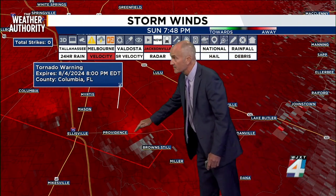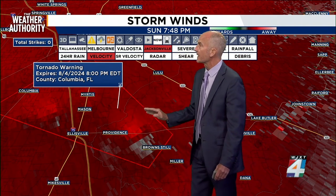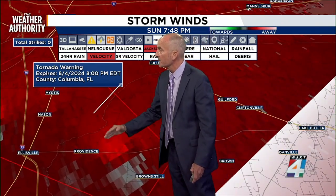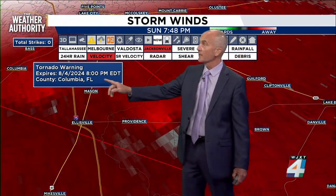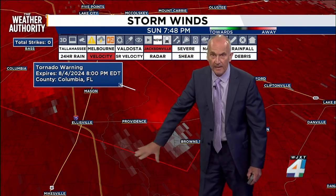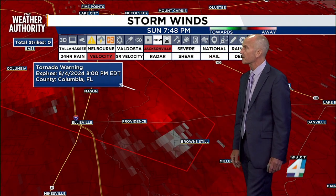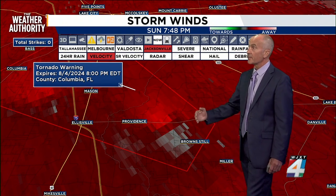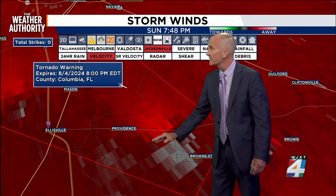So this will update, and it should put us almost here to the county line as the updates come through, and then we'll see the box modify a little bit as it will take us into Columbia. So the warning, by the way, is for Columbia and Union County. I just didn't want to confuse you with just seeing Union County there to the south, because parts of Columbia at Ellisville, Mason, I-75, 41 will see the potential for some strong gusts.